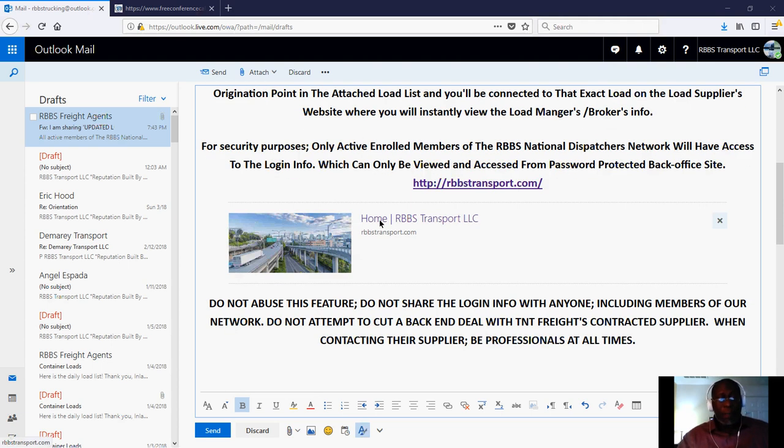For security purposes, only active enrolled members of the RBBS National Dispatchers Network will have access to the login info, which can only be viewed and accessed from our password protected back office site. There it is right there, okay? Our back office site, so it's going to be viewed through our site.